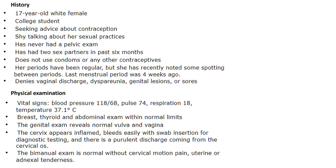Tamam? Now let's move on to another case of a 17-year-old white female college student seeking advice about contraception. She's shy talking about her sexual practices, and she never had a pelvic exam, but she has had 2 sex partners in the past 6 months without use of condoms. So this is, in some way, you can list it as a risk factor, right? No use of protection, multiple sexual partners, younger age, shy about talking about sexual practices.